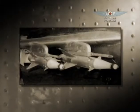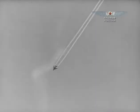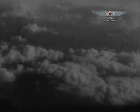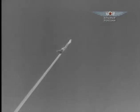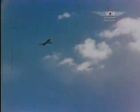In 1956, MiG-17 interceptors were armed with a new armament. Next modification of this missile had twice longer range, and they were put on supersonic MiG-19PM. Of course, the first missiles were far from perfect. Their application was like shooting in a rifle range. Missile could hit only non-maneuvering air targets.